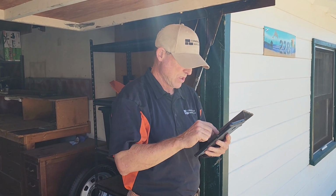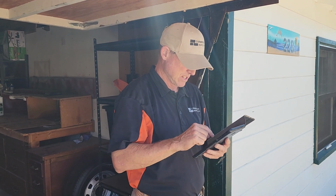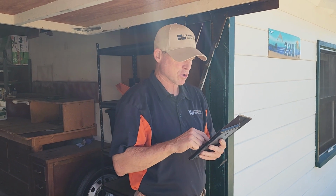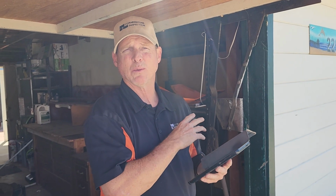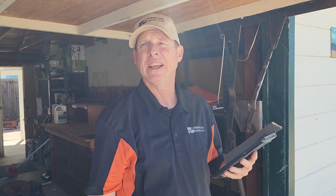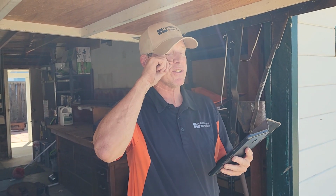Okay. All right, that's the first health and safety item. Next is the crawl space. In the crawl space, we have earth to wood contact, which is never good. When soil touches the wood, it adds moisture to the wood. Definitely recommend the termite inspector evaluate that.